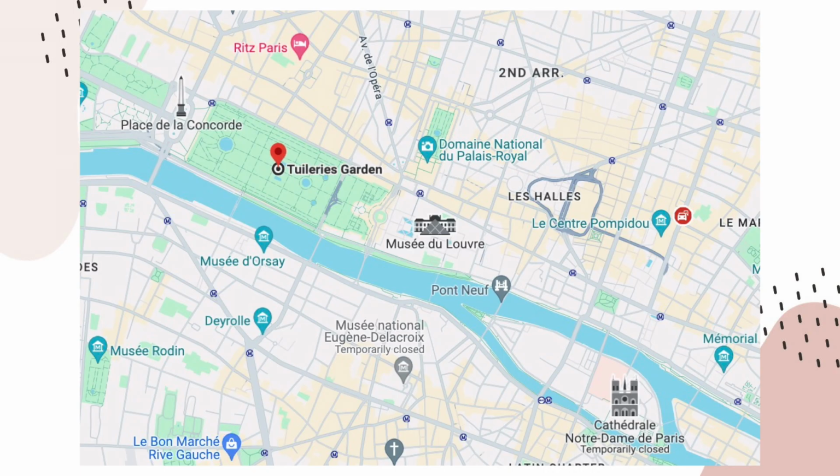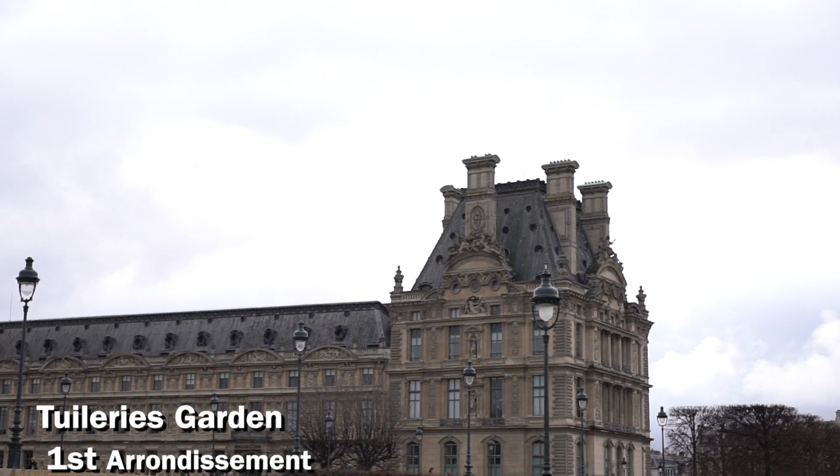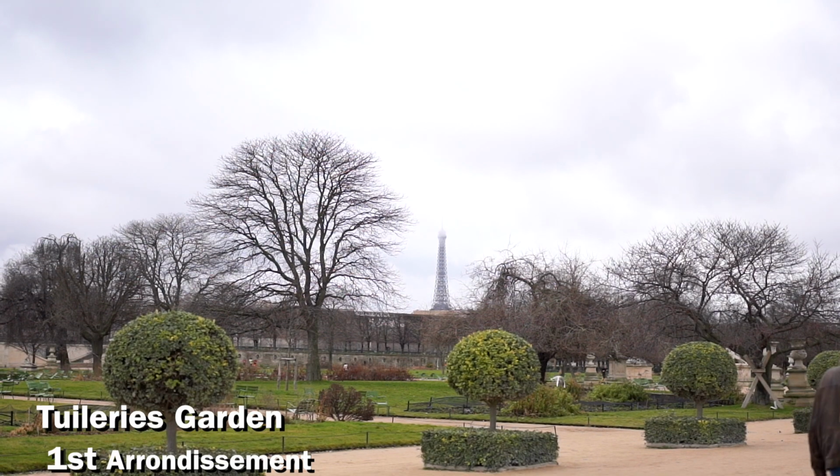We just had lunch and now we are by the Tuileries Garden, and this is one of my favorite areas of Paris because I am obsessed with this architecture. I think it's absolutely stunning.